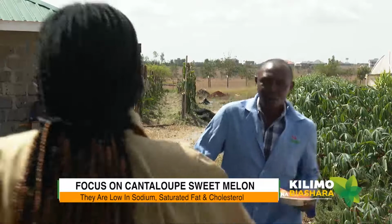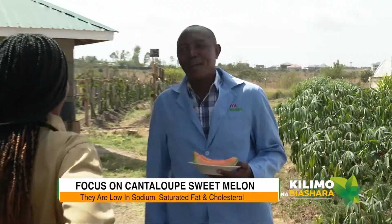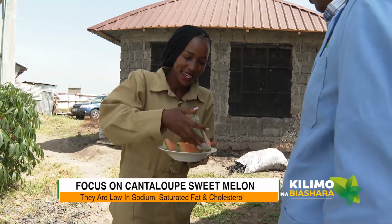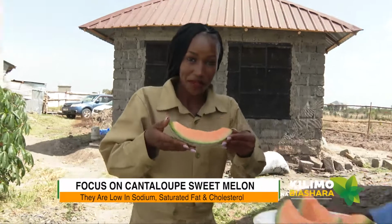Hey, Jasfat. Hello, Linda. Hello, I'm literally salivating. Umekuja na mautamu. Welcome to our farm first. Thank you. Can you please have a taste of a sweet melon? I'm literally salivating already. So I hold it like that. Ooh, take a look.